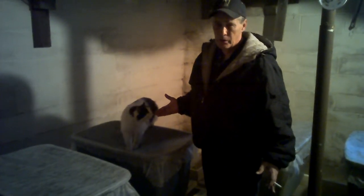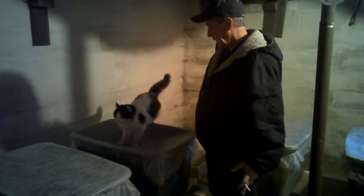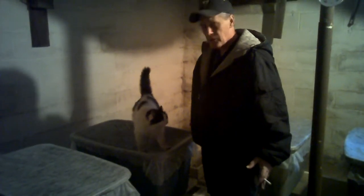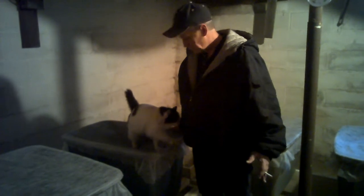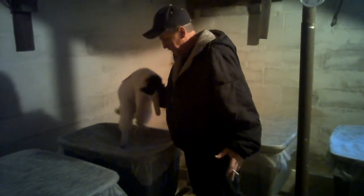And this is Sweetie the guard cat, which is why I don't have mice, and she is now taking on the job of guarding the worms as well, so get up off my bin, Sweetie.